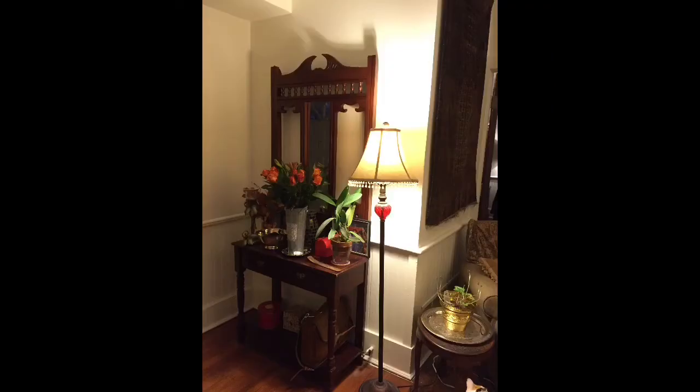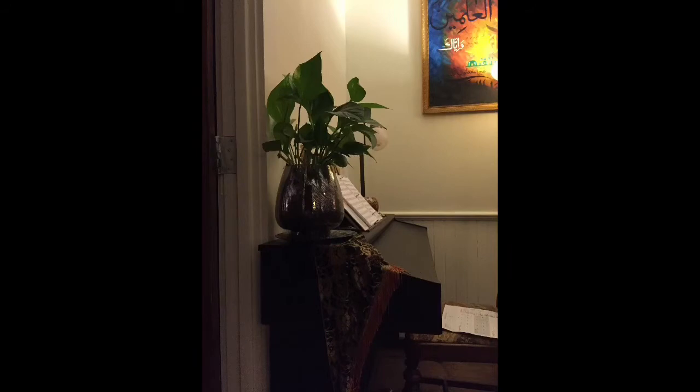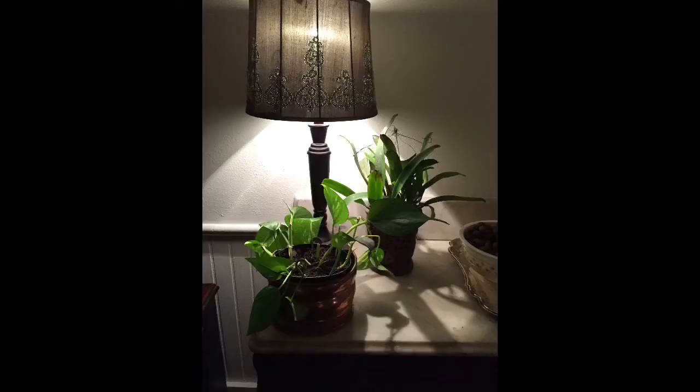This is another one of our upstairs rooms, which has now been converted into my wife Jenny's office. Another cute corner of the house with a small table where we put our hats and sometimes flowers. And these pictures were taken over different times of the year, and usually the decorations are according to whatever time of the year it is.